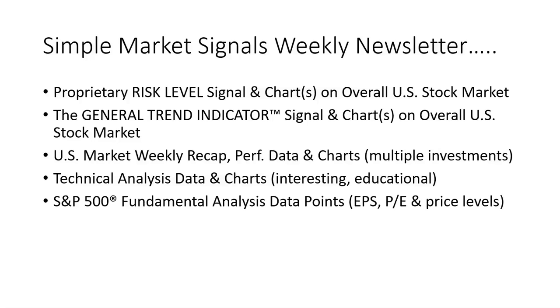You will also receive fundamental analysis data points on the S&P 500, so we look at potential earnings per share for the year, as well as the possible PE ratios and then price levels looking out to the end of this year, and then I generally go out to the end of the next year as well. So you'll have great fundamental analysis data to work with on the S&P 500 right at your fingertips every single week.